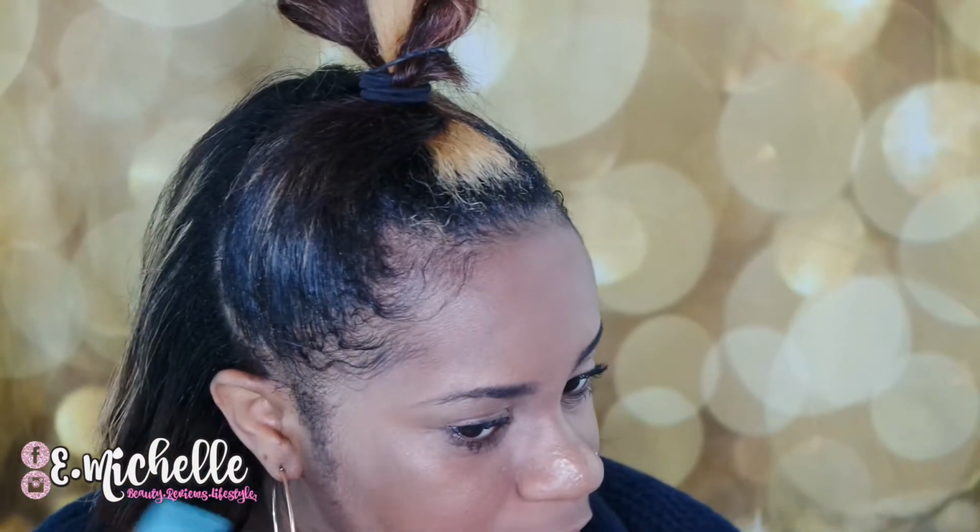But yeah, so this side is the side that I did not use a primer for, and this side is the side I did use a primer for. And I do have a highlight on, so here you go. Hopefully it focuses in. Okay, there we go.